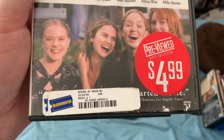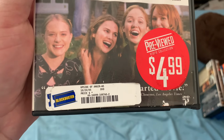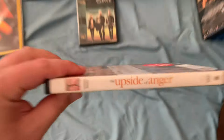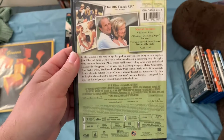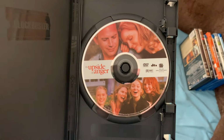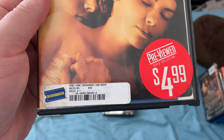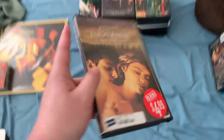Former rental from Blockbuster. Blockbuster sale date was October 24th, 2005, which was 19 years ago today. And this one's another former rental from Blockbuster. This time the Blockbuster sale date is August 21st, 2005.